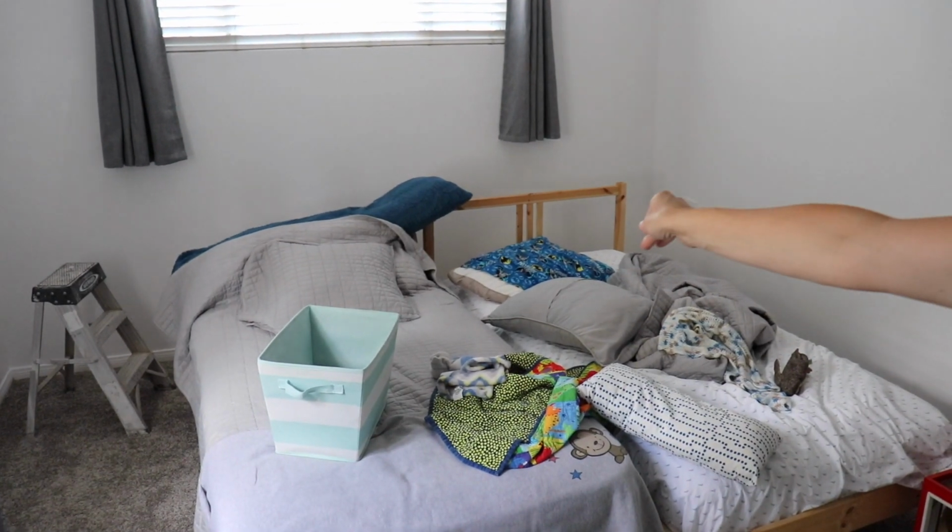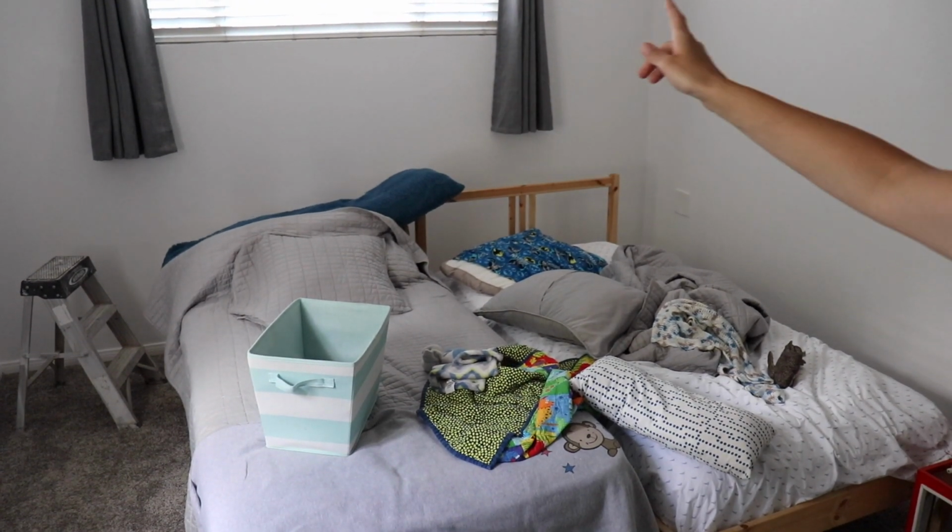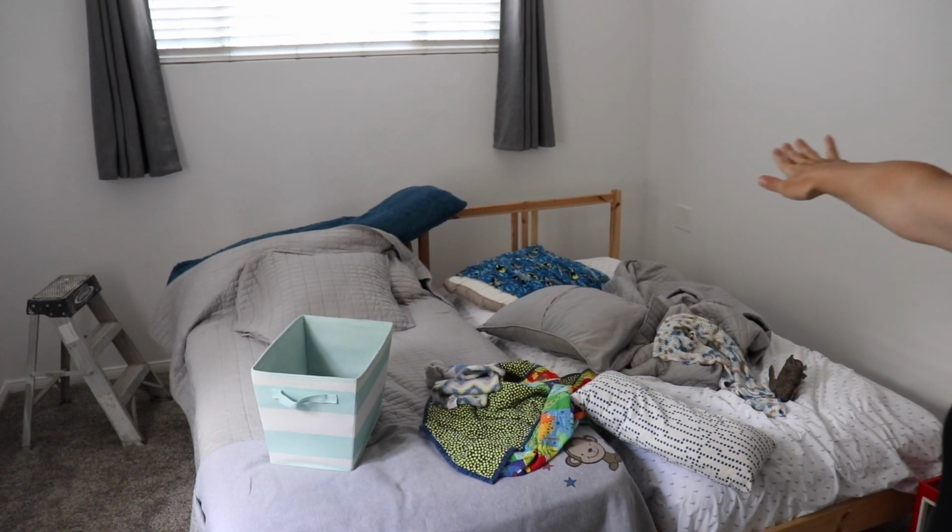But right now I just want to get it back in order because I'll show you. So currently we've pulled the beds together because we've been fixing the walls. So now that those are fixed, we can push the beds back to either side. And as you can see, I've hung a little bit of art. This is actually art that Emmett did.